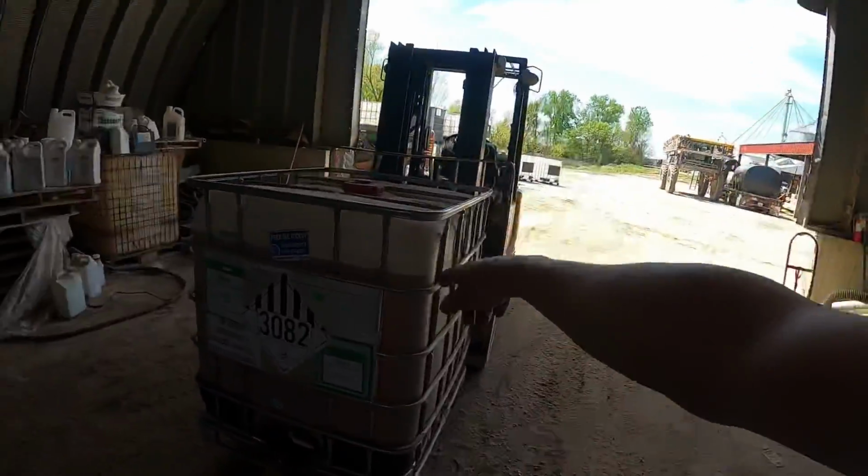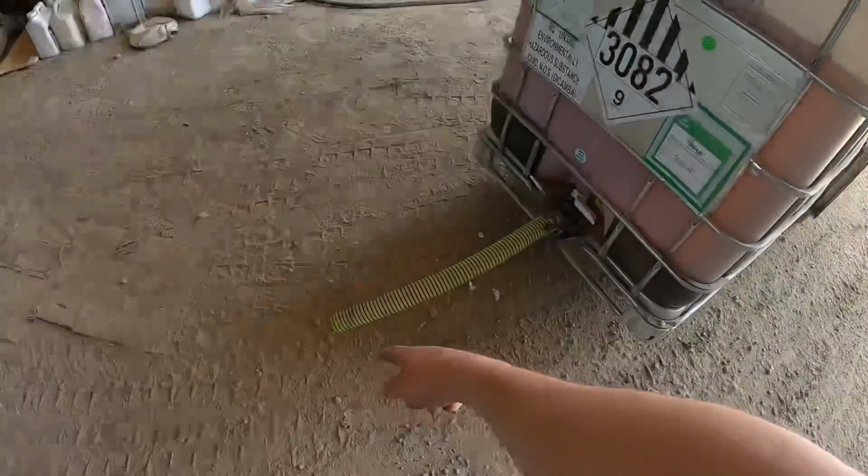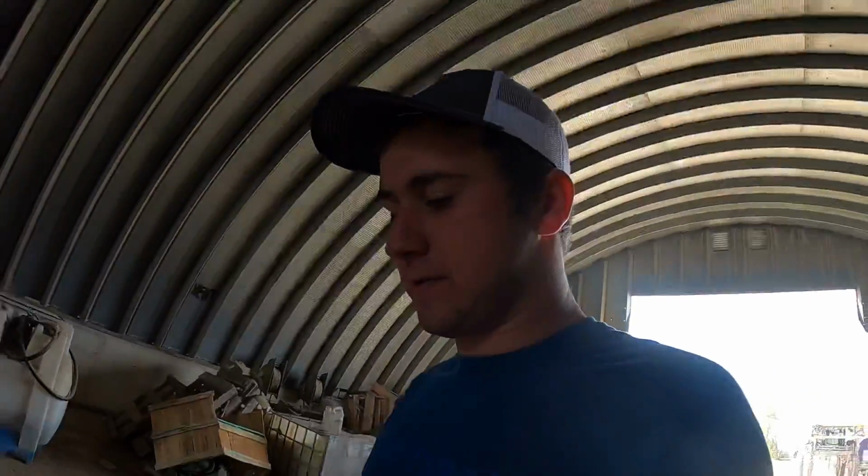So what I do to transfer chemicals is I'll just take this, pick it up with a forklift. I'll use this to transfer it into another tote on the truck. Makes it a lot easier and a lot quicker.